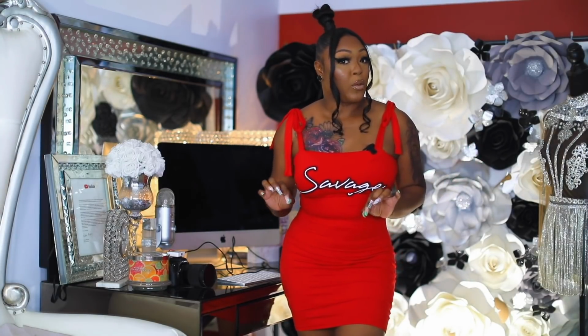It is so cute and so basic. I mean, it's not even basic. It's cute, but you can dress it up or down. You know what I'm saying? I'm gonna try the next dress and I'm gonna come right back.